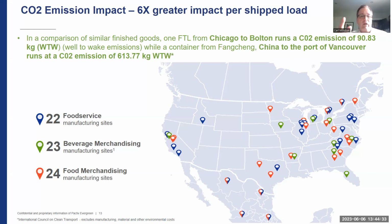And they're saying for a load from, for example, Chicago to Bolton, where Chicago is where we have a lot of plants and Bolton is where our warehouse is, would be like 90.83 kilograms of well-to-wake emissions. And that's just a unit that measures the carbon impact of shipping the product. For a similar full truck load from Fengcheng, China, the major exporter port in China, to the port of Vancouver, the emission runs at over 613 kilograms per load. It's a big difference, a big gap.